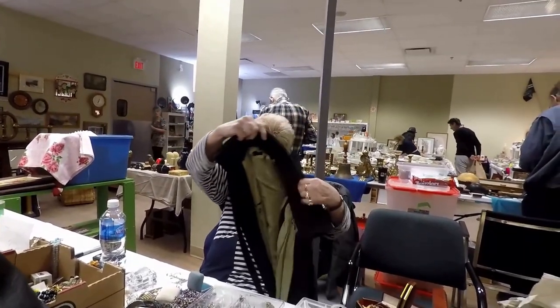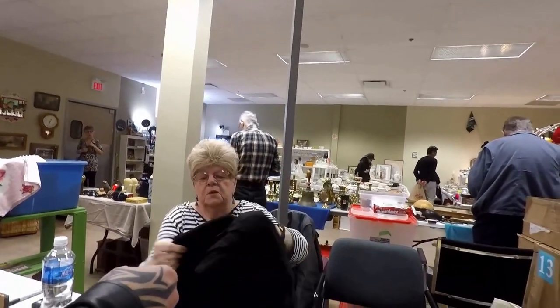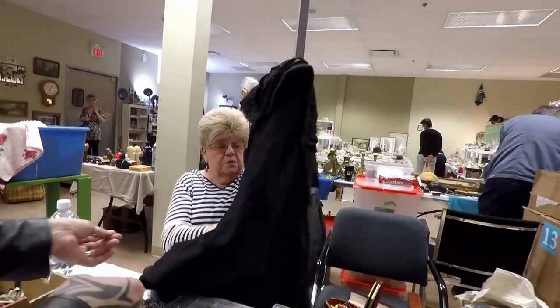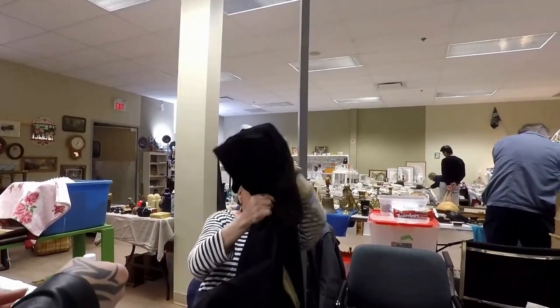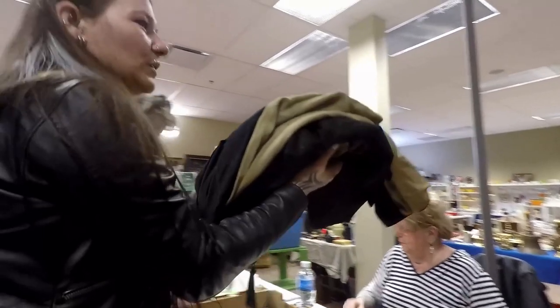Look at this long Civil War mourning cape. Oh, look at the work on this. All that stitching. That's what I was trying to tell you. The lining's coming apart, but in Civil War time, the rest of it is all no stains, nothing. I'll hold it up so that you can see.